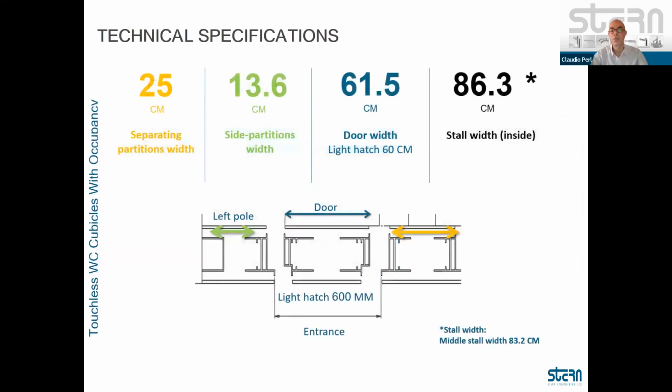The idea is that we supply the cubicles from the floor to the ceiling, going all the way up, so we have the possibility of supplying this type of solution as well. We're working together with architects to see the layouts of the bathrooms and supply all types of solutions. The products are HPL, and all the materials that we use are certified and of course in compliance with all the requirements in public areas, in public bathrooms.